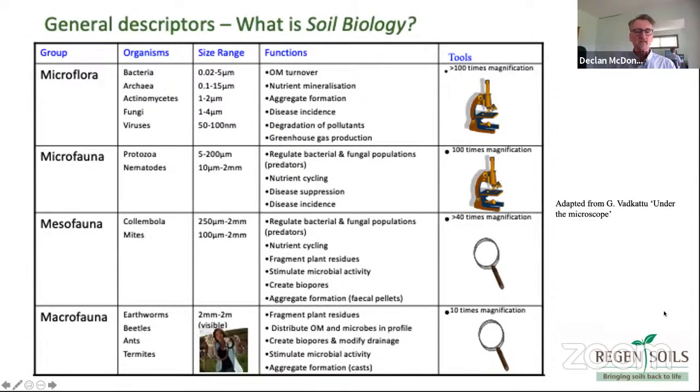A few of the slides that I'm using today come from my time with the Victorian government, and there was a large program that I was part of, which was a soil health initiative. At the time, we produced some really great resources around soil health and around soil biology as well. And some of these slides are from there.